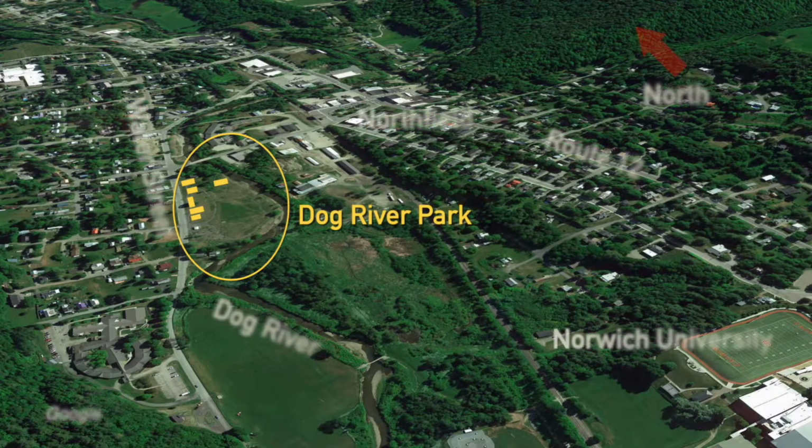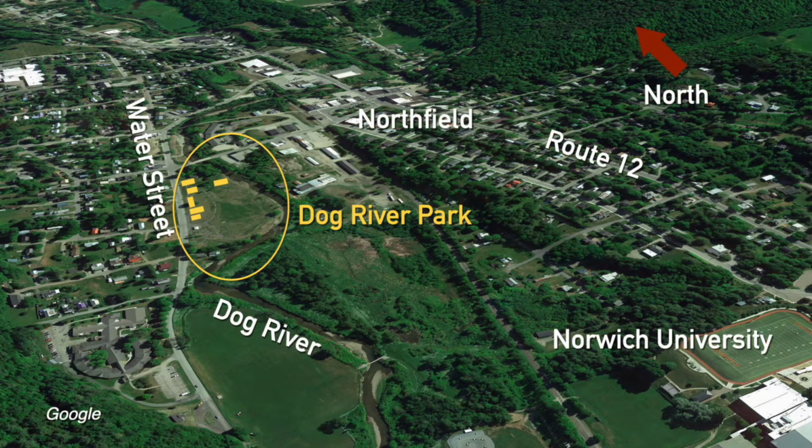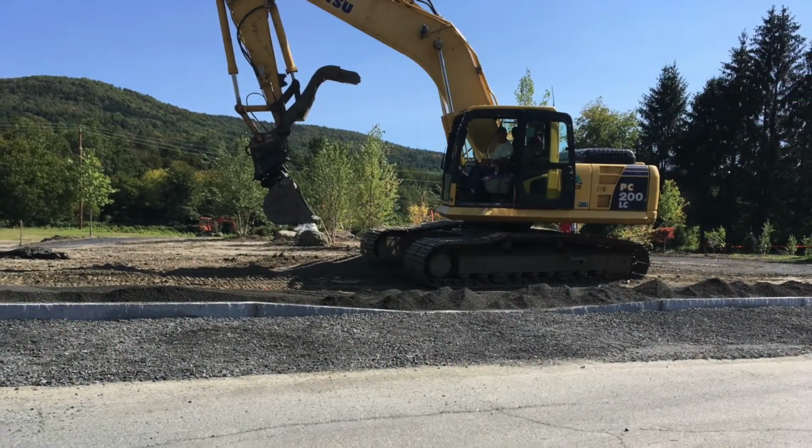Over the next 5 years, the town worked with residents and FEMA to buy out and demolish 13 homes, helping to restore the natural floodplain to the Dog River. We looked at the area, did a geomorphic assessment of the river, other data collection. We created a hydraulic model and tested different alternatives, settled on floodplain restoration.